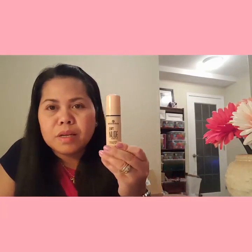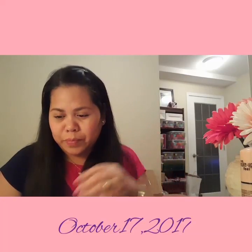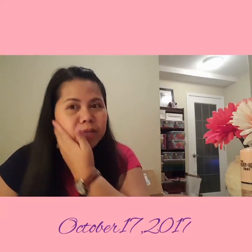So the first one I've got from my package is the Essence Pure Nude makeup. I like this one. Even if you put this on your face, it seems like you're not wearing any makeup. It's so nice. I love it. I love their concealer as well. So I have this pair. I've been using that one for a long time because it's like you're wearing no makeup. It's very simple. This is the one I'm wearing right now. It's just like nothing. But yeah, because I used that already this morning.